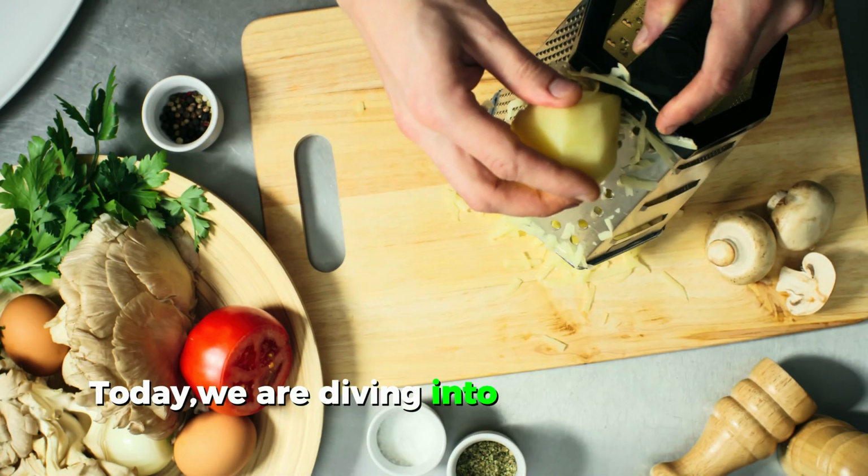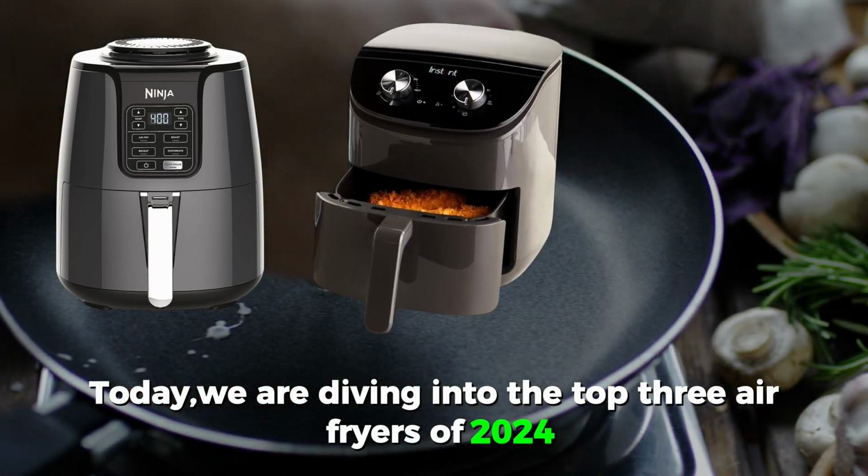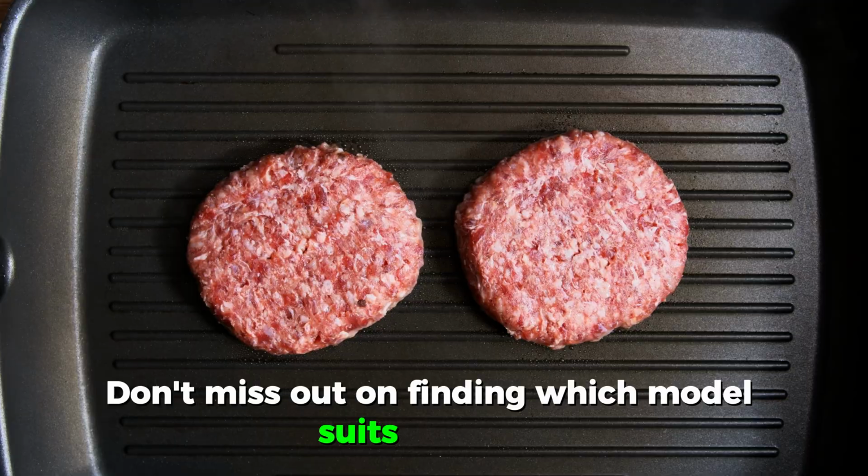Today, we're diving into the top 3 air fryers of 2024. Don't miss out on finding which model suits you best.